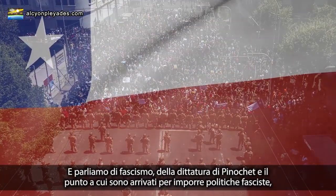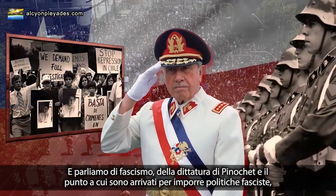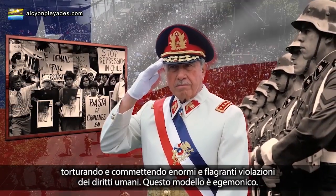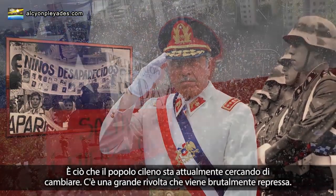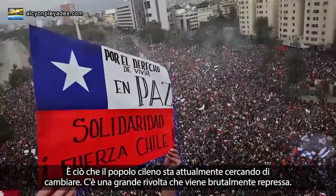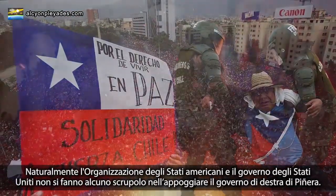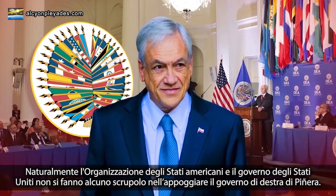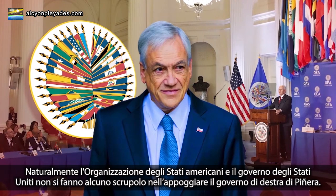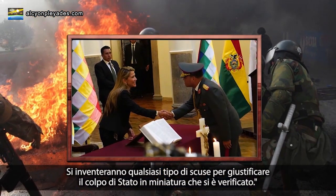We talk about fascism, the Pinochet dictatorship, the degree to which they enforce fascistic policies, torture, gross human rights violations. This is a model which is hegemonic. It's what people in Chile today are trying to change, and there's a mass uprising which is being brutally repressed. Of course, the OAS and the US government don't have any qualms with going along with the right-wing Piñera government. They will come up with all manner of excuses to justify the military coup that's taken place.